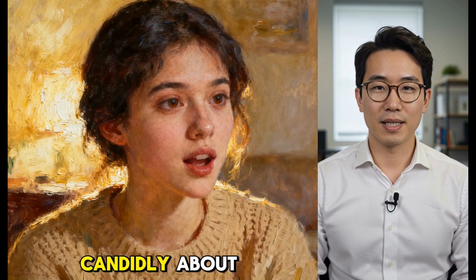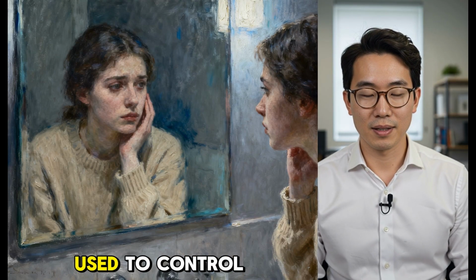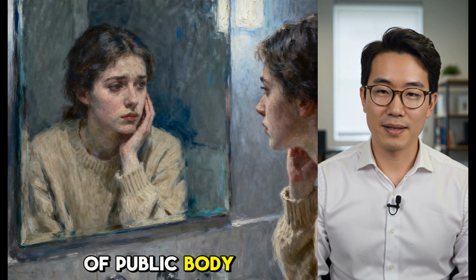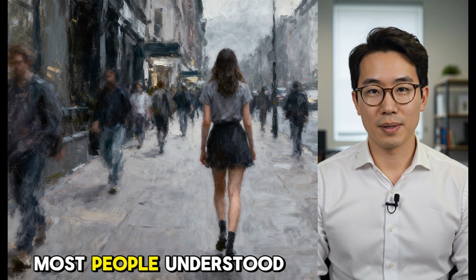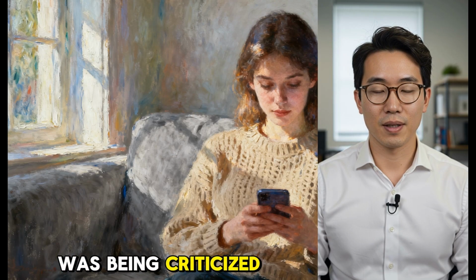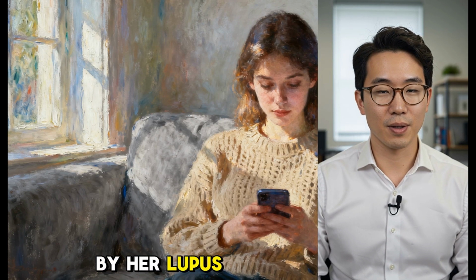She has spoken candidly about how the medications used to control her immune system caused her weight to fluctuate, feeding a wave of public body shaming she endured before most people understood the disease behind it, once explaining in her own words that she was being criticized for weight gain caused directly by her lupus treatment.